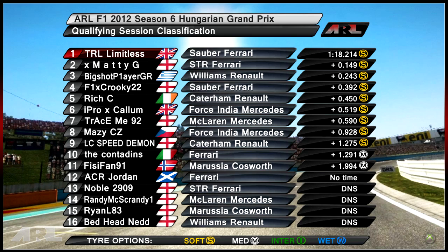Row 2 is Big Shot in the Williams and the second Sauber of F1 X360 F1 League. Row 3, Ricky C in the Caterham and IPOX Callum. Great result for him, 6th in the Force India. Trace B92 in the McLaren and the second Force India of Mazy CZ are on row 4. Row 5 is LC Speed Demon in the second Caterham and the Contadins, the Italian in the Ferrari. And on row 6 is going to be FizzyFan 91 in the Marusha and ACR Jordan in the second Ferrari, who didn't set a time.